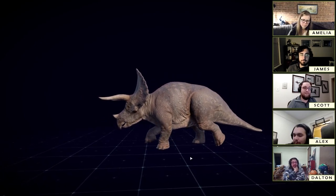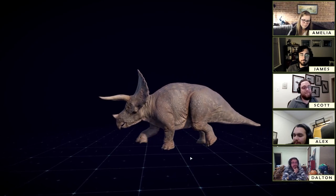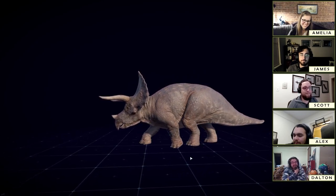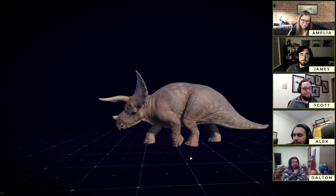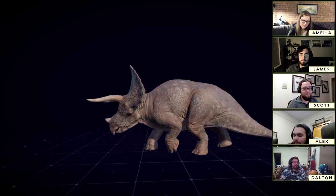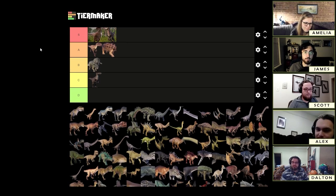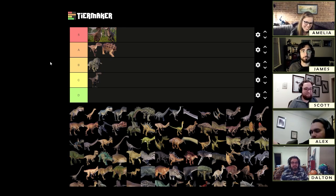Scott, I'm really on the fence between C and B. And I know it doesn't matter. Even if I say C, it's still going to come out to be B. I was going to give it a B to start, and I think I'm going to stick with it. I'm going to give it a B. Triceratops is B. B for Triceratops. And I'm not sad about it.